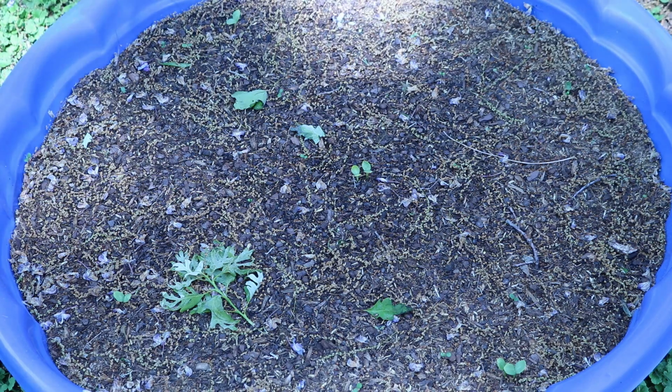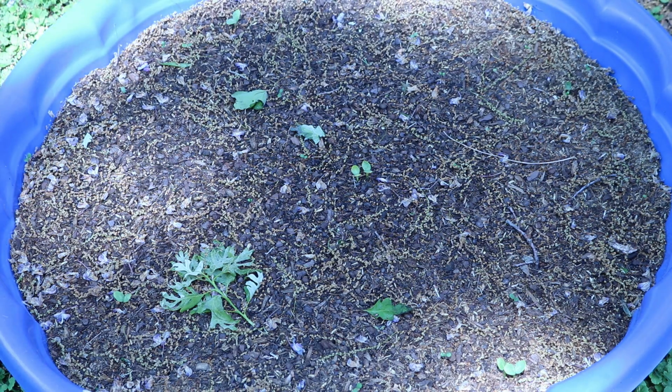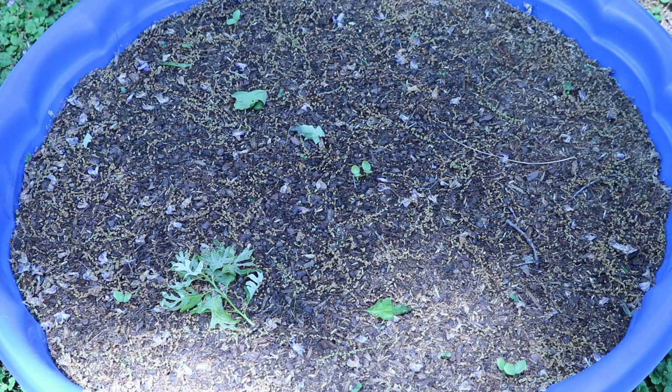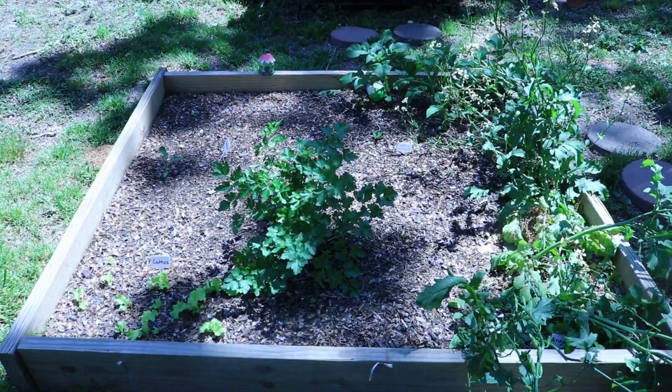I also put some watermelon poppies in there, which you won't be able to see because poppy seedlings are super small. But I'm really excited for all the poppies I'm growing. I'm growing 3 different types of poppies right now. So let's move on to the big boxes and stuff.